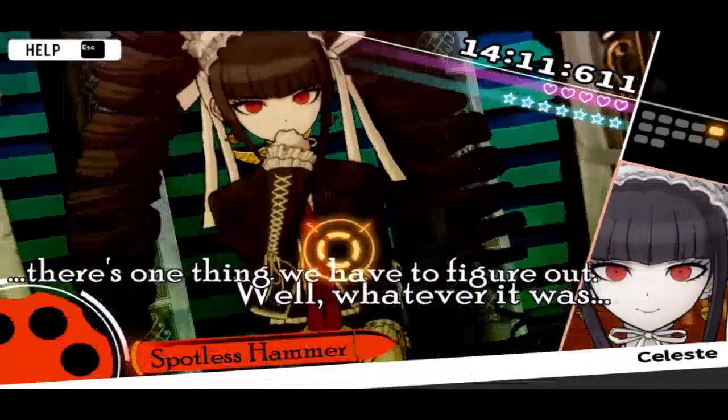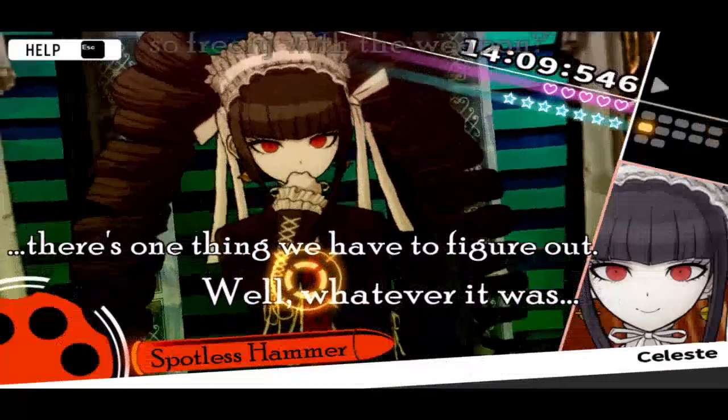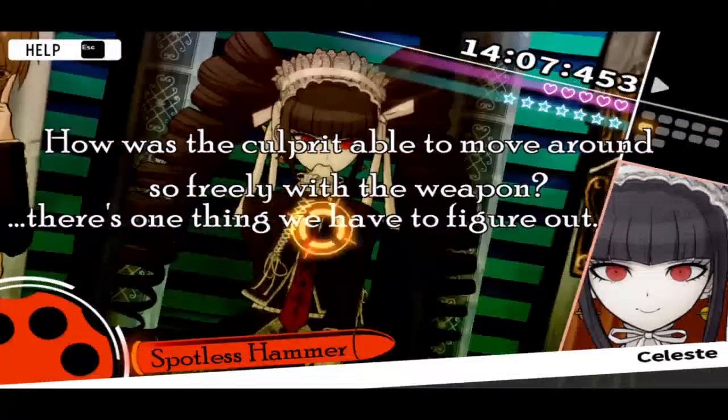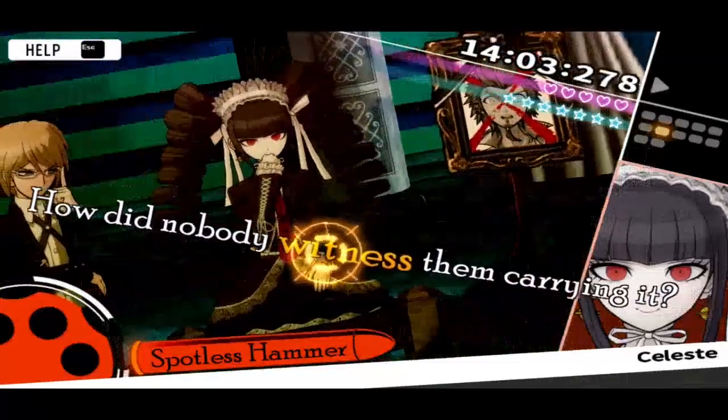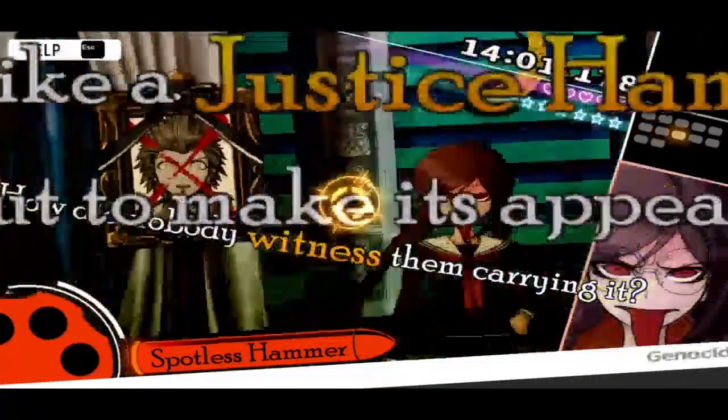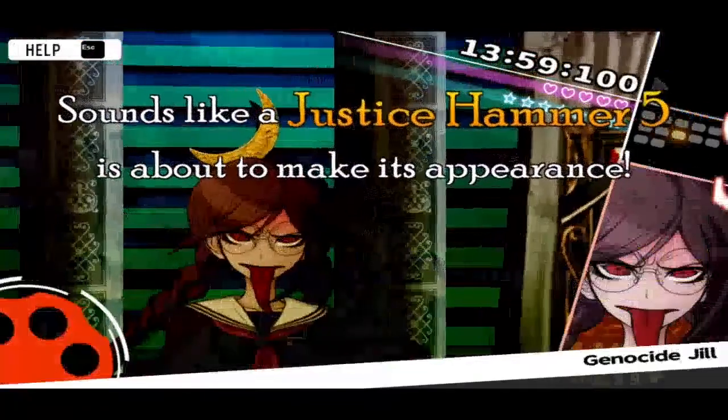Oh, wait. There's one thing we have to figure out. How was the culprit able to move around so freely with the weapon? How did nobody witness them carrying it? Sounds like a Justice Hammer 5 is about to make its appearance!